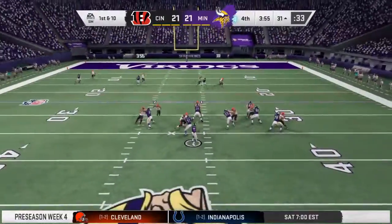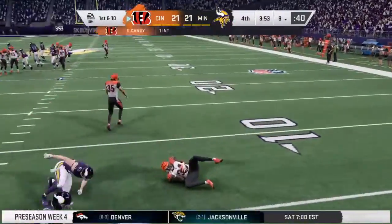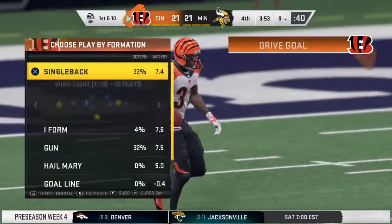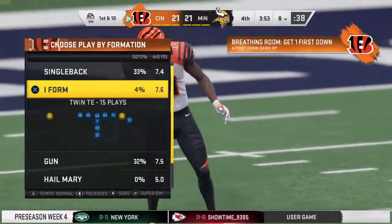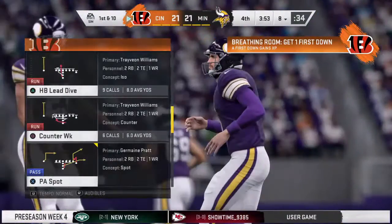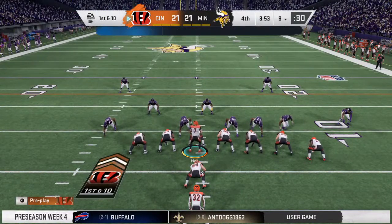After the turnover, here's Greer. And this is going to be intercepted. Picked off inside the 10. And a big turnover there as his guys will get the football back. Well, that's a drive killer right there. Not a really confident throw either. This one was kind of up for grabs, and it's going to come down the hands of the wrong team.